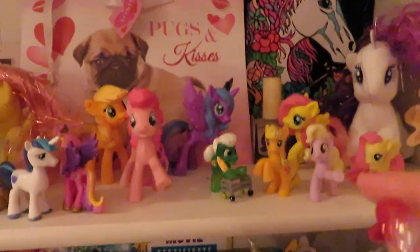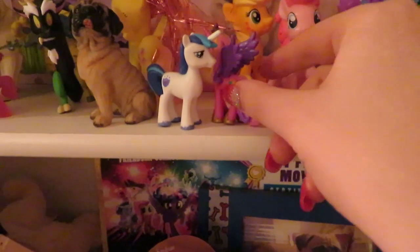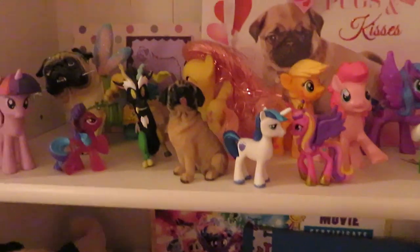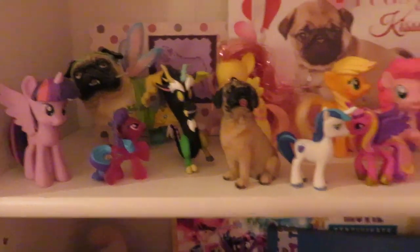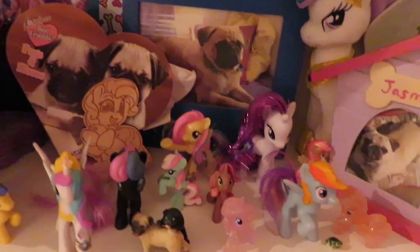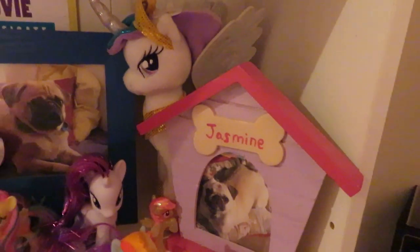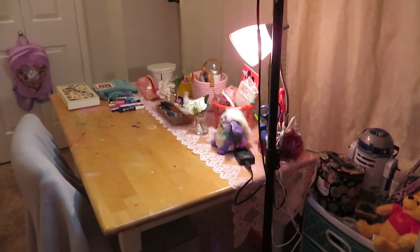I definitely have a lot of the little blind bag ponies, and that is something I want to change going forward because I like a lot of them, but I'd rather have more of these style, and I really want to start collecting the Generation 1 ponies from the 80s and 90s, and I don't need quite so many McDonald's ones either. Got a picture of Percy, and there is Jasmine, my parents' pug. Now we're heading towards the craft side of the room.